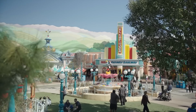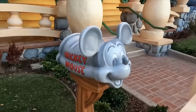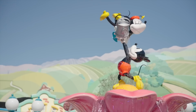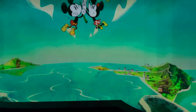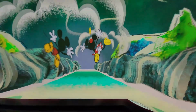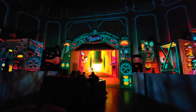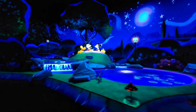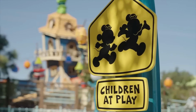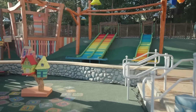Behind Fantasyland is Mickey's Toontown, which has recently reopened with a few exciting changes. Most notably is the brand new attraction, Mickey and Minnie's Runaway Railway. This is a dark ride that features Mickey, Minnie and Goofy in the modern animation style, which has quickly become a fan favorite and is a great addition to the park. It includes a totally unique queue line and an extra scene compared to the Hollywood Studios version over in Walt Disney World.